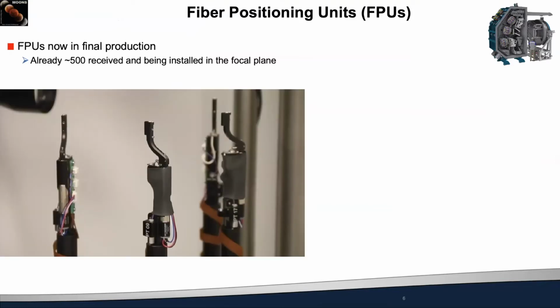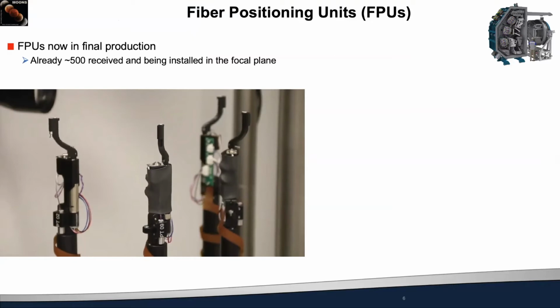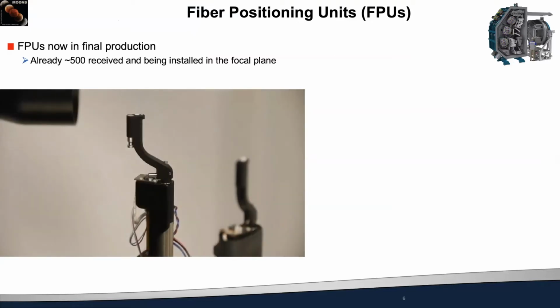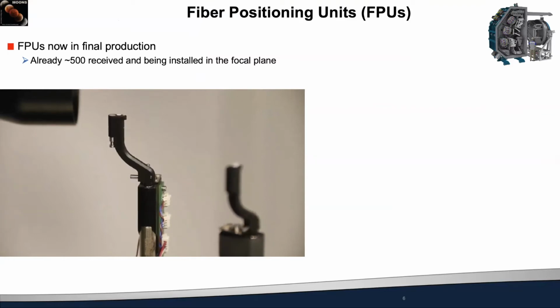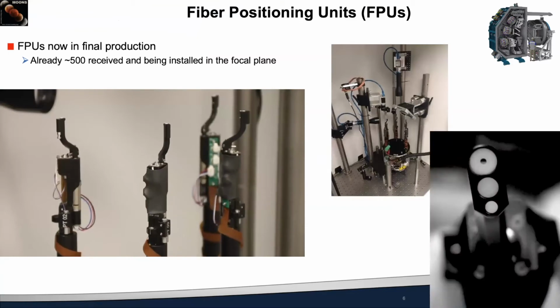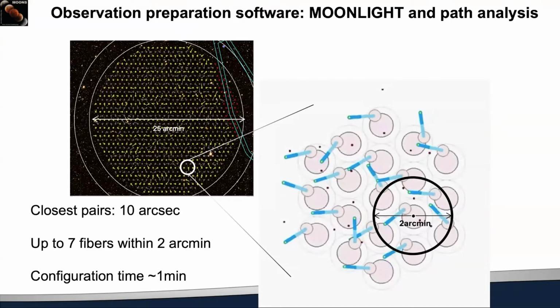The fiber positioning units, which are the ones that carry the fibers across the focal plane to be positioned with an accuracy of 15 microns, which is 50 milliarcseconds on the focal plane, are all in final production, and 500 of them are already being installed on the focal plane and tested. And as I said, we covered the entire field of view of the VLT with this tiled focal plane.